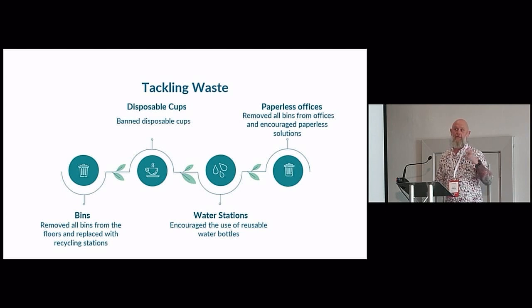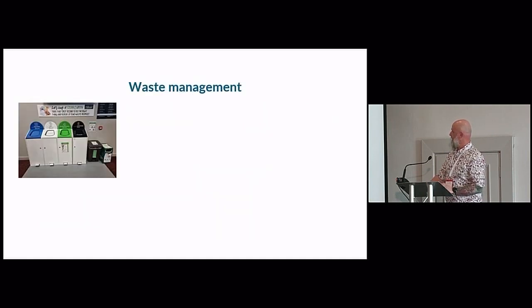Water stations then, to encourage people to bring their own bottles. It's something which has now become almost common practice. At the time there were plastic water bottles everywhere, and now a lot less. But we'll get onto that in a minute. Overall it was pretty successful. So there's our recycling stations.